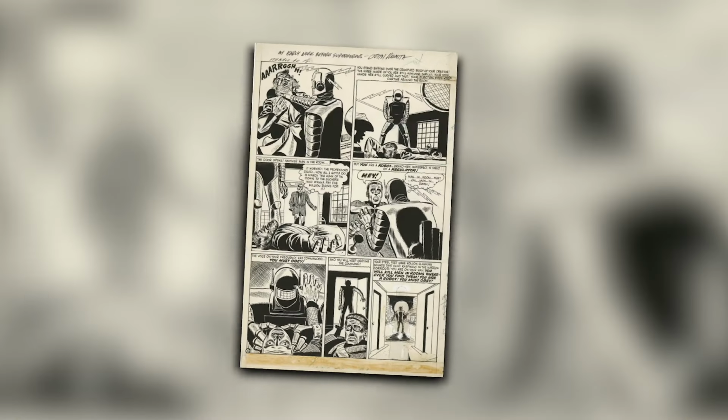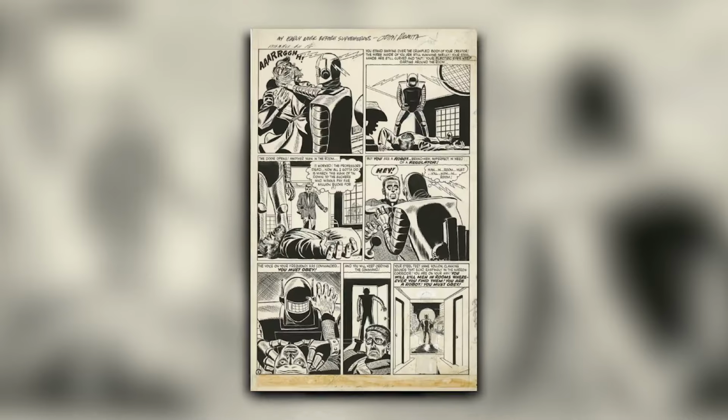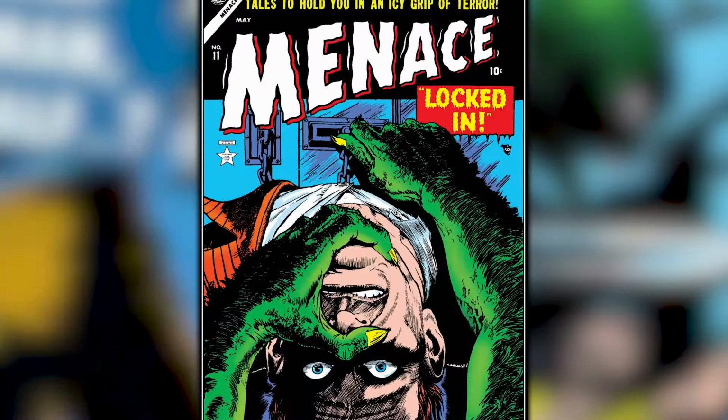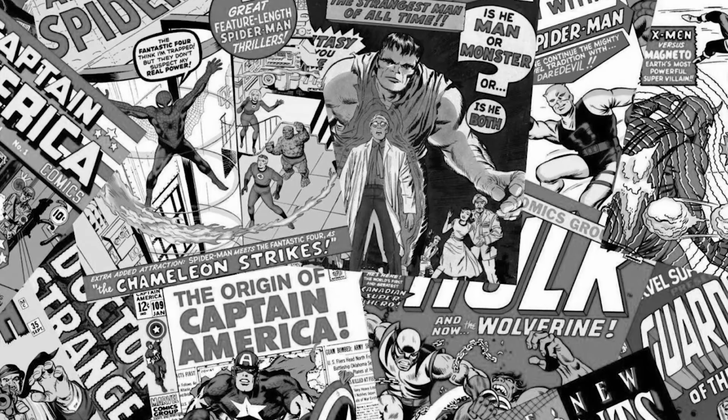It was also during this time Romita would render one of his first original characters, M11, the Human Robot, in a 5-page standalone sci-fi story in Menace 11 in May of 1954. In 1957, as the comic industry was seeing a rapid decline, editor Stan Lee was forced to close down a majority of Atlas titles and release many of the artists associated with them.